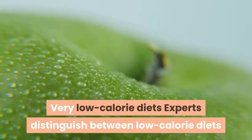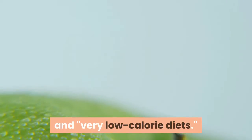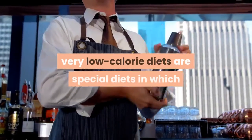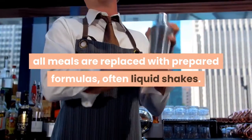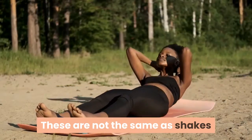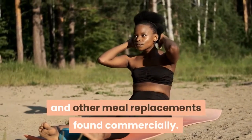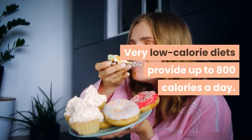Experts distinguish between low-calorie diets and very low-calorie diets. According to the NIH, very low-calorie diets are special diets in which all meals are replaced with prepared formulas, often liquid shakes. These are not the same as shakes and other meal replacements found commercially. Very low-calorie diets provide up to 800 calories a day.